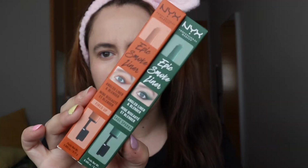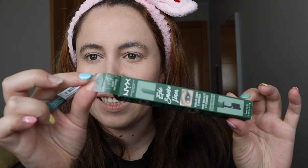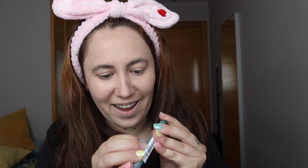Okay, before I keep speaking, I bought these two products the other day. They are the same products by NYX. It's an eyeliner, the Epic Smoke Liner. I loved the color of this product. But actually, I think I'm going to be doing green today. And I like the application. I'm going to show you if I am able to open it. I hate when products are super packed with all these things, and then you open it and there's still more. Oh, I really don't like this.